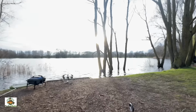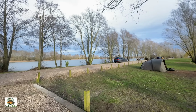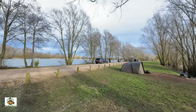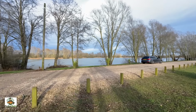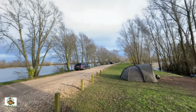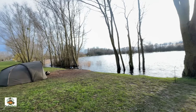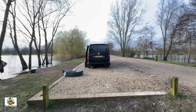Right then, let's go and see Andy. But yeah, hey ho. There we have it. That's Mallard over to the left hand side. I was originally going to set up on there, but the wind was in my face. There's a path down to the gates and on to the right. Sand Martin. There I am. And then we got the posh carper here in his lovely van.